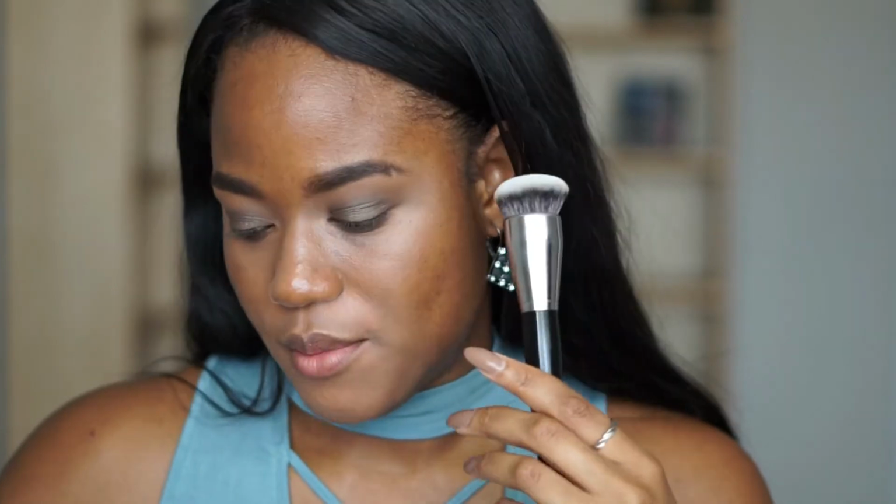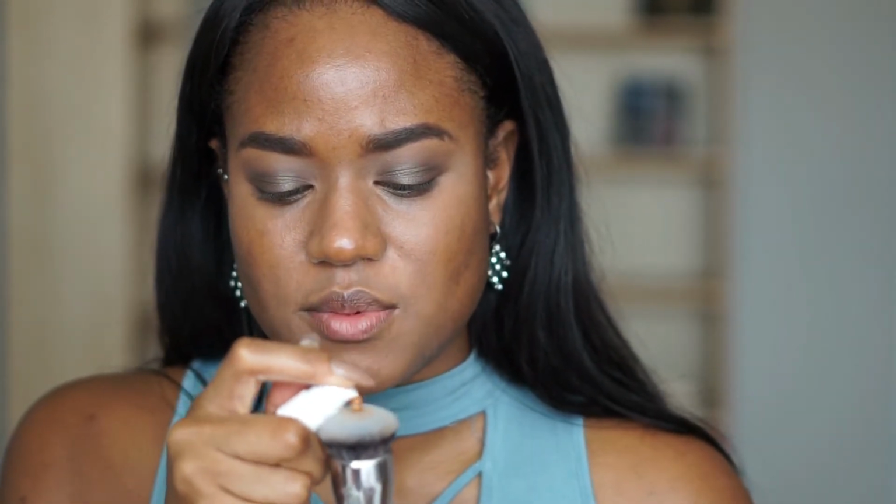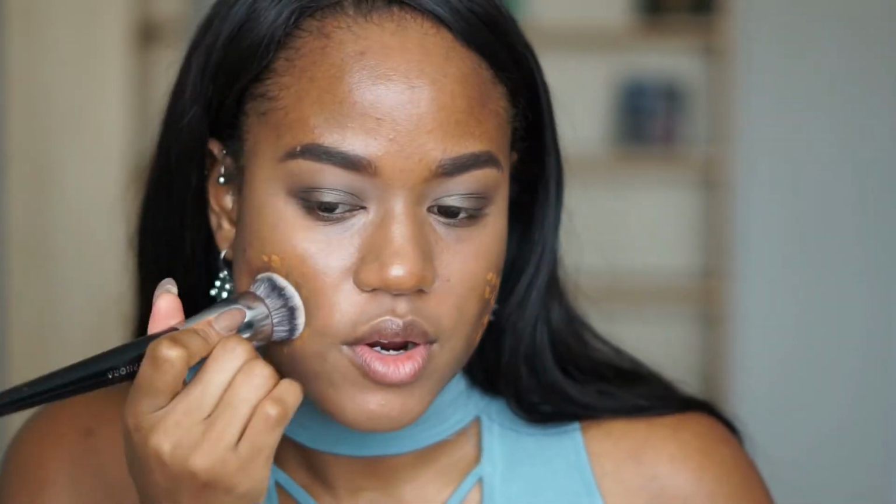For foundation, I'm going to be using my Fenty 420 Deluxe sample, and I'm going to be using my Sephora number 70 brush to apply onto my skin. I'm using this brush today instead of my 56 because, like I said, my skin is going through it and I'm going for some serious full coverage. And this brush is like having a beauty blender on a brush. It's just incredible.